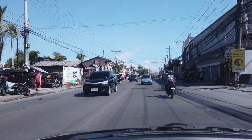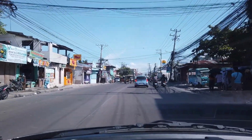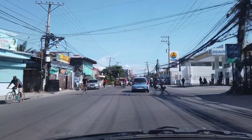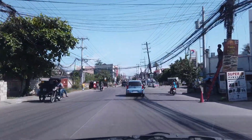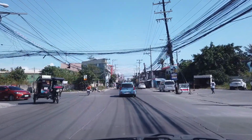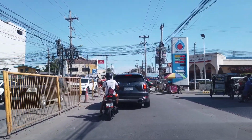So we are now on Mactan Island. This is Lapu-Lapu City. It's September now, but you'll be shocked that there are a lot of people displaying Christmas decorations for sale, or even establishments that have already been decorating for Christmas as early as September. Because that's the usual tradition here in the Philippines, that Christmas starts early.